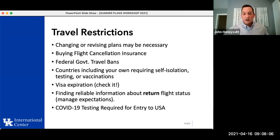So obviously travel will not be the same as you've experienced in the past. Due to the fluid nature of the pandemic, circumstances could change suddenly or dramatically between the date of your departure and the date that you plan to return. So it's really important that you prepare for those changes or disruptions, and be sure that you have a contingency plan on how to make plans to get back to the U.S. if those were to change, or if something were to happen.